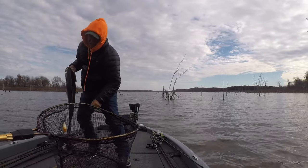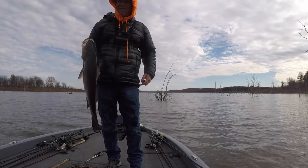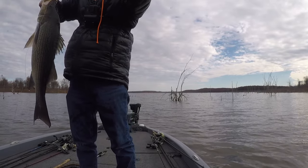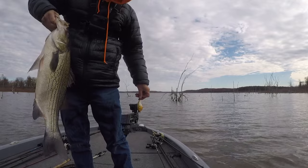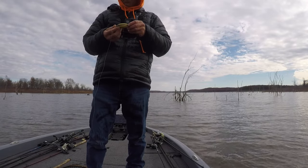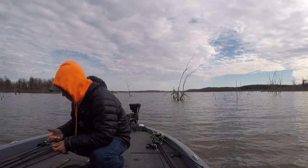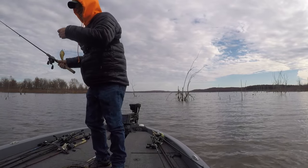Take pictures. Come on. Destroyed it. Broke it. Split, he opened the split ring. The hanger's still here. Wow. Wow. That's power. That is power. That is impressive. That is scary impressive.